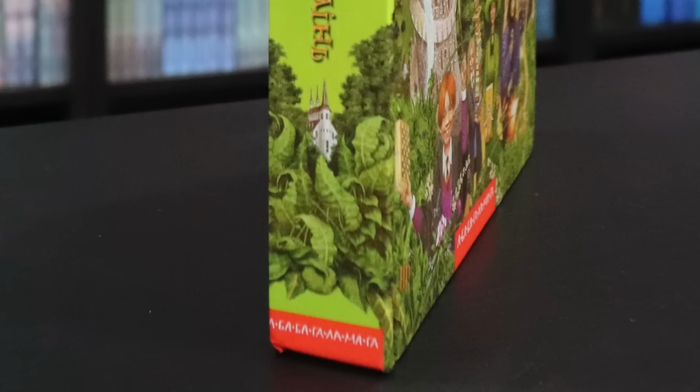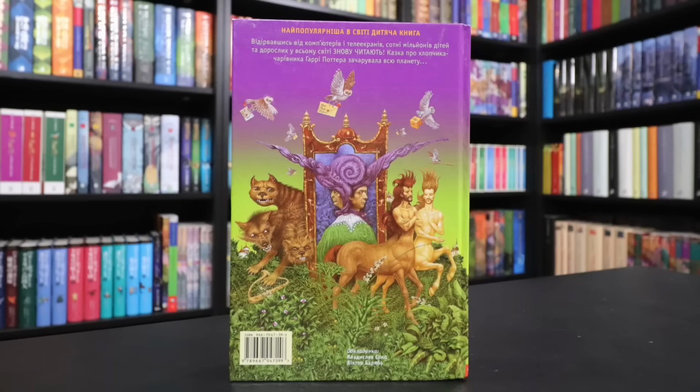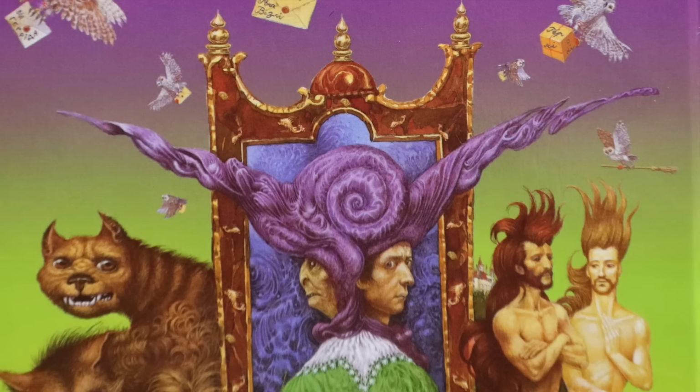So on the spine, we see like a white castle. I'm not sure if that's part of Hogwarts Castle or something else, but very cool, more greenery. And then we flip to the back. So on the top, we see a bunch of owls delivering different packages and letters, the Mirror of Erised, and in the Mirror of Erised, we see Professor Quirrell as well as Lord Voldemort himself. There are some like fish skeletons around the frame of the mirror.